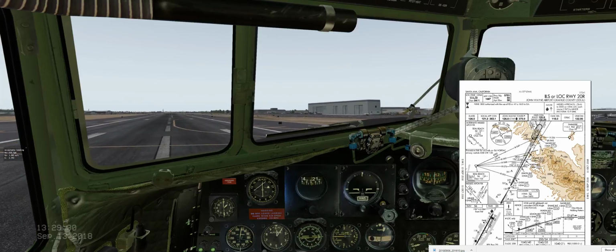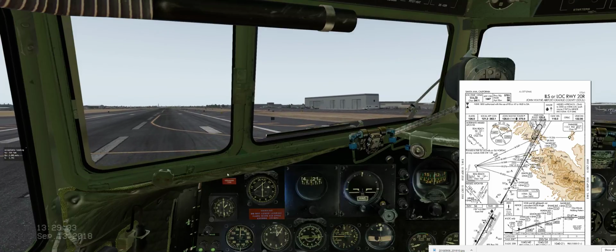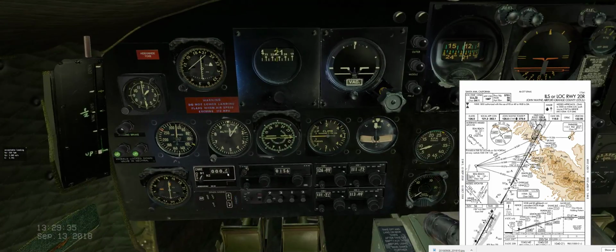Radar contact, maintain 8,000. All right, let me just, I guess, stop for 1 second just because I need to. Flight level 250.